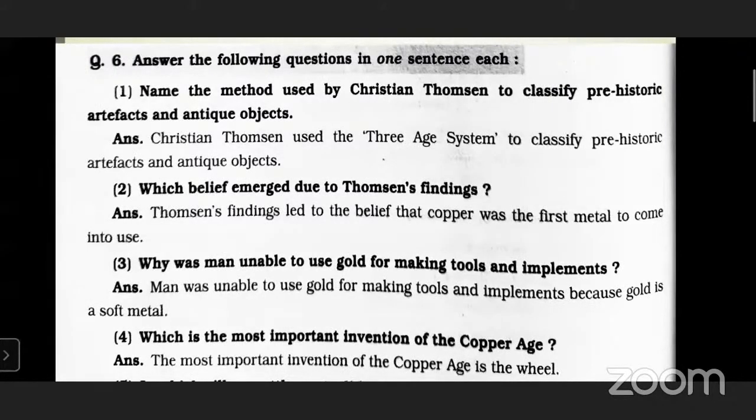Name the method used by Christian Thompson to classify prehistoric artifacts and antique objects. Christian Thompson used the 3A system to classify prehistoric artifacts and antique objects. Excellent. Now we go to point number two. Which belief emerged due to Thompson's findings? Thompson believed that copper was the first metal to come into use. Very good. Thompson's findings led to the belief that copper was the first metal to come into use.